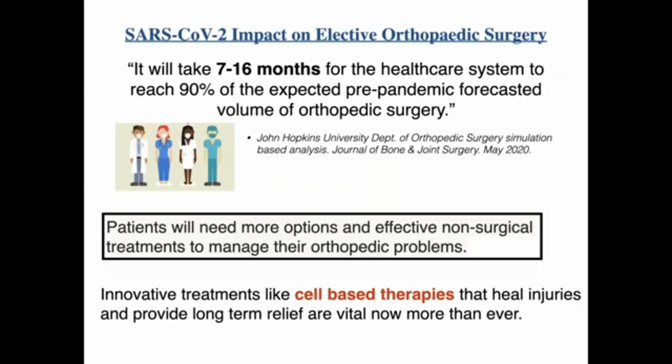During these times of the coronavirus pandemic, we come to a realization that we need treatments that will actually work and enable us to function better in life. Johns Hopkins University recently conducted a simulation-based analysis on elective orthopedic surgery cases due to COVID-19 restrictions. They concluded that it will take 7 to 16 months, about a year, for the healthcare system to reach 90% of their expected forecasted volume of orthopedic surgery.